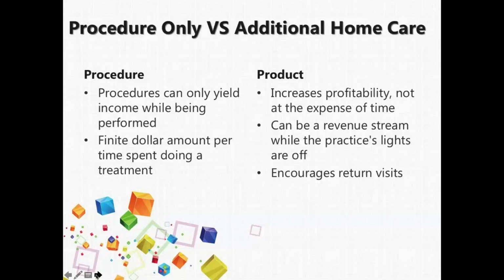At that point, they would have gone through their consultation. They know which products they need to buy and how to use it. And this is a way for you to increase revenue while your practice's lights are off.